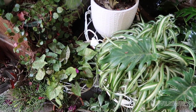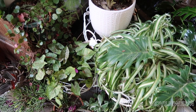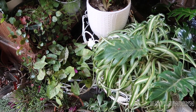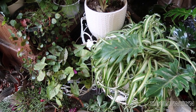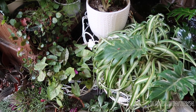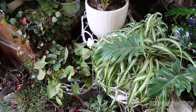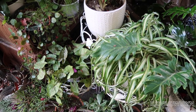Here we are on the bottom tier. We have another arrowhead singonium, lots of new growth. So now I know singoniums love being around the fountain. I'm going to try to incorporate more singoniums if I do have them into my space, which I try to avoid getting, because they're a hit or miss for me. Sometimes they do good, sometimes they don't. But for the most part, a bunch of my singoniums are hugged around the fountain, and they're really happy.